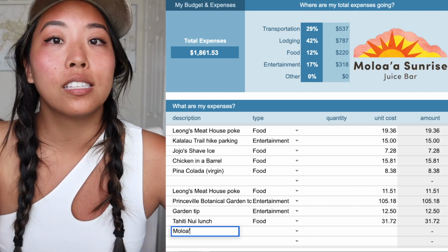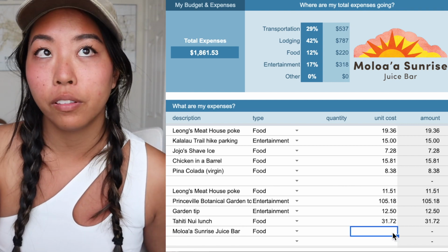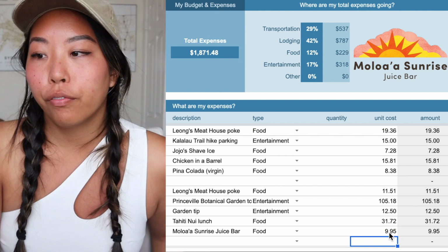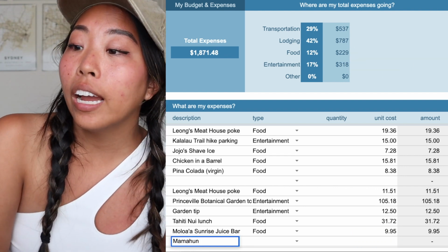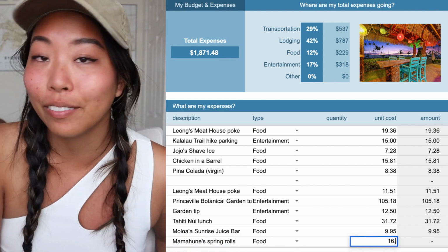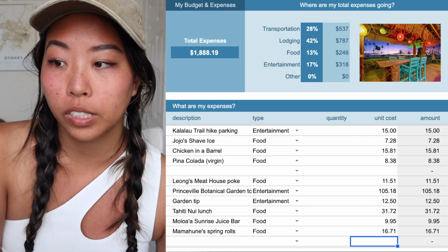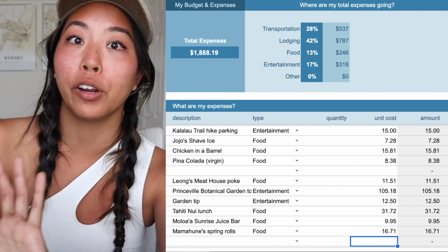Went to Malo Sunrise Juice Bar for a smoothie. I got the Date with Fate, and that was $9.95. I got spring rolls from the tiki bar next to our hotel, and it was $16.71 for some appetizer spring rolls. Don't think that was worth it. The rest, I'm very happy with.